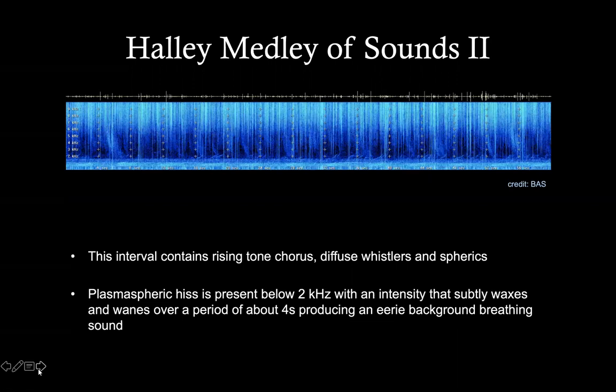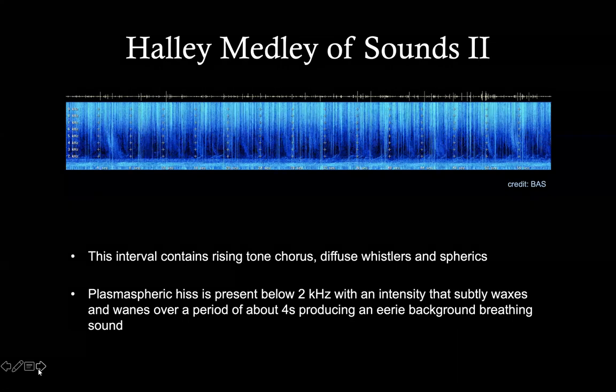Just like to share one more interval with you. This particular sample contains rising tone chorus, diffuse whistlers, and sphericks. Plasmaspheric hiss is also present below about 2 kilohertz, with an intensity that subtly waxes and wanes over a period of about 4 seconds, producing an eerie background breathing sound. It's just as if there is a monster watching us in the background.